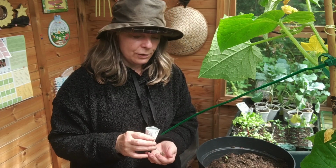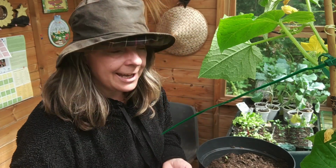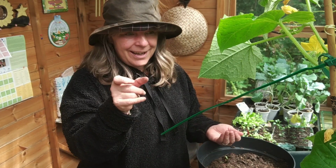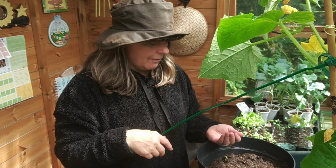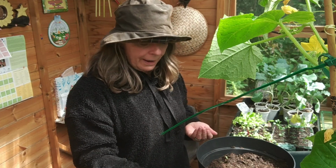The tops looked fabulous, and I was thinking, yeah, they're going to have some good carrot here. And I think I showed in earlier videos, they started growing and then they just stopped and started spreading out and curling around and stopped putting on any more growth. I'm going to have another go.